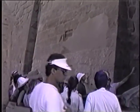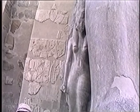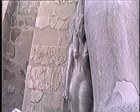Here is Nefertari. You notice how slim she is, in the long tight dress. Nefertari, the beautiful lady, and Ramses the Second.